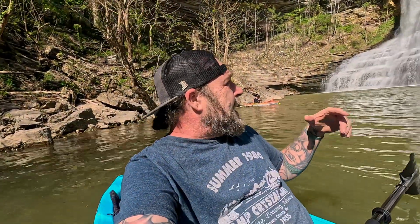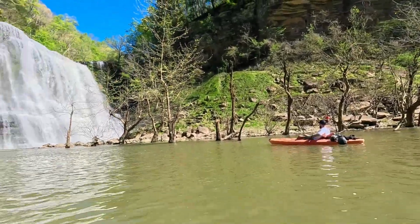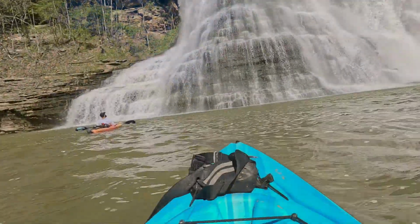Back in the kayaks now. It's such an amazing and beautiful day. But now we're going to get close to the fall in the kayaks. We're going to kayak over there really close to it. We've got Joey over there. Look how beautiful that is, my God.